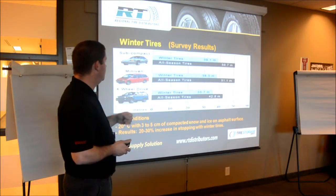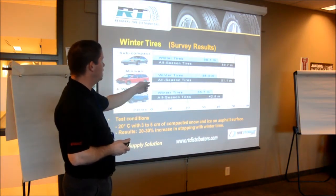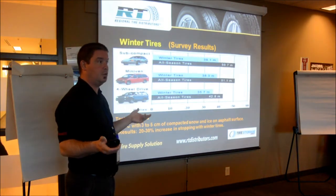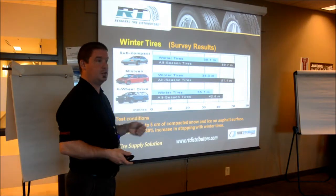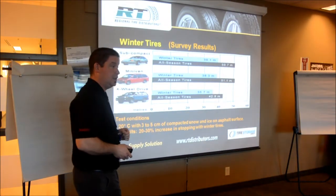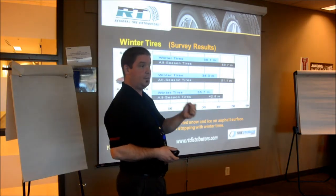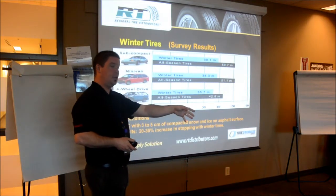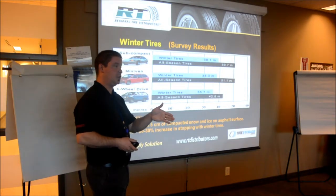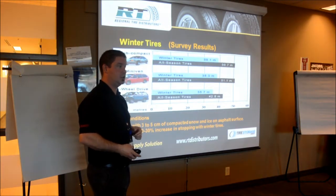But it stops a little shorter on the winter tires, probably because it's front-wheel drive. Four-wheel drive, winter tires, 35.7 in comparison to 42.8. The first vehicles you see in the ditches when the weather gets bad are the four-wheel drives, because they can go, but they can't stop. Exactly right, the SUVs. It's very important. If you're equipped with the right tire, even if someone in front of you hits the ditch, you can maneuver around them because you're going to have the traction, even in those severe road conditions.